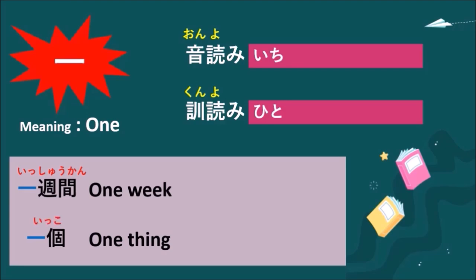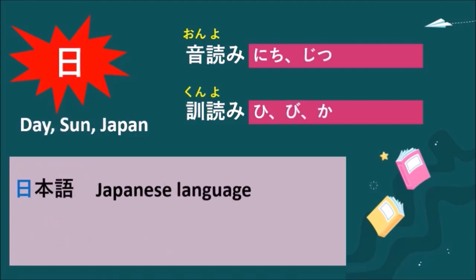Ikko. Ikko means one thing. Japanese language. How do you read this word? Nihongo. Nihongo means Japanese language.